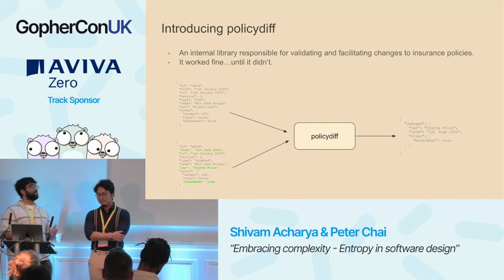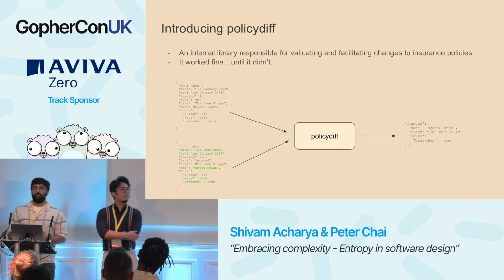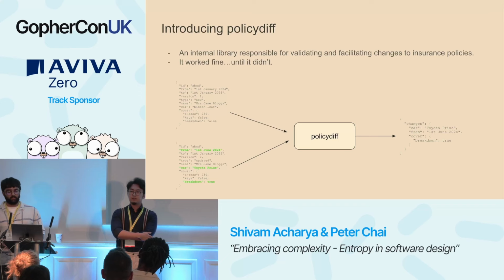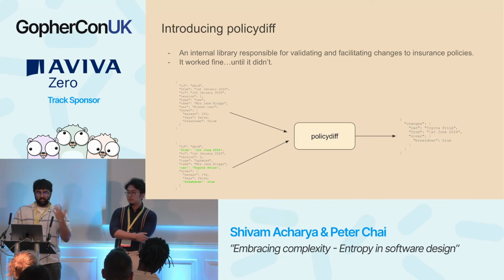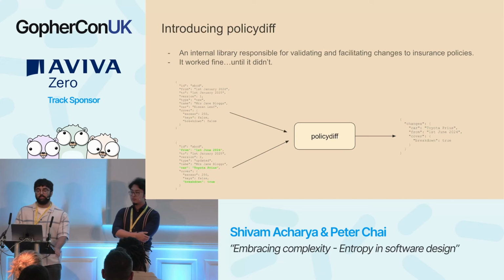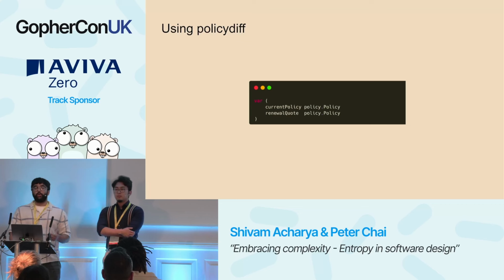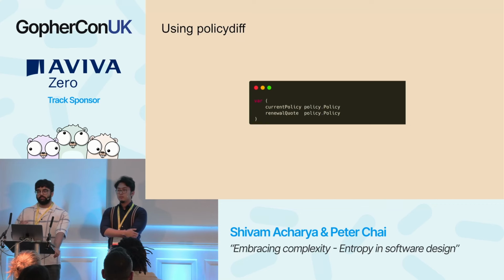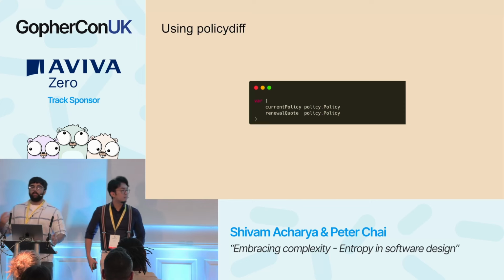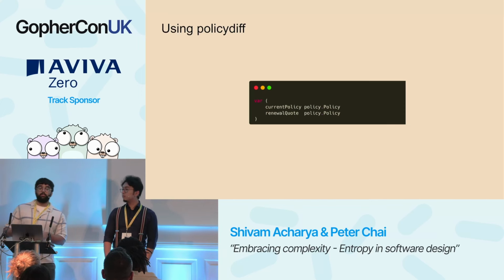Now, this worked great for us for a really long time, but we eventually ran into some problems when we wanted to modify the library. And to give you an idea of what those problems are, I'm just going to walk you through how you might use this policy diff library. As we talked about, we're going to start with two policies. In this example, we're going to walk through a renewal process. So when you're up to 30 days before your renewal date, some of you might have experienced, you're able to make changes to your cover. And what we do is we generate a quote for the next term of the policy.